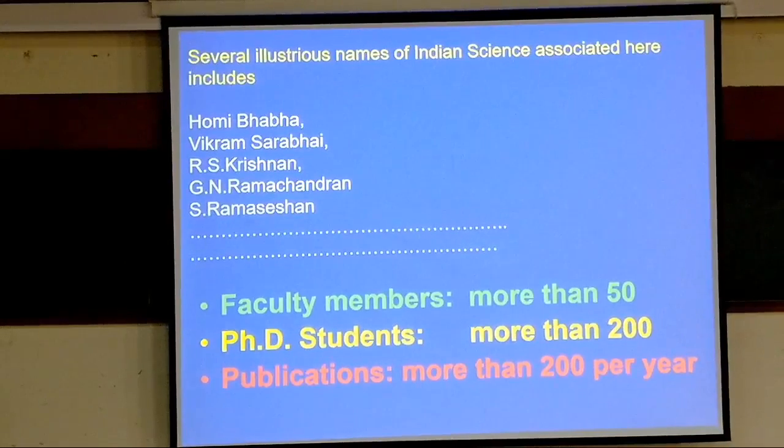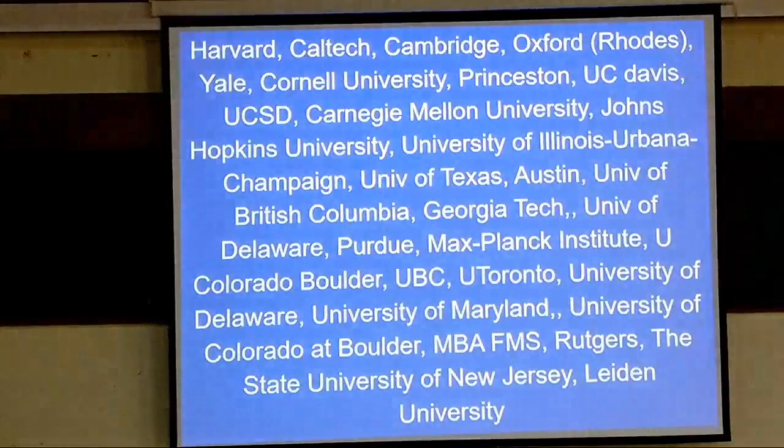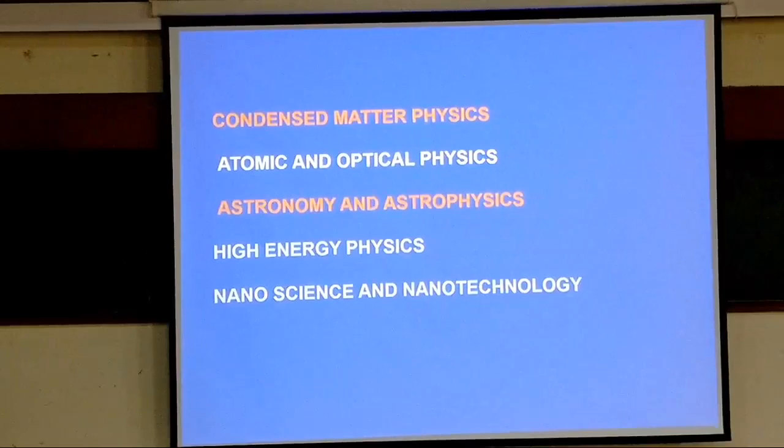Faculty members, including all three departments, number more than 50. PhD students more than 200, publications more than 200 per year. Professor Nandakumar said he didn't want to compare with physics, but this is a comparison. The main areas of interest of the physical division are condensed matter physics, atomic and optical physics, astronomy and astrophysics, high energy physics, nanoscience and nanotechnology.